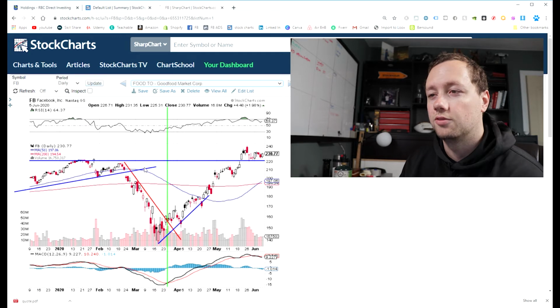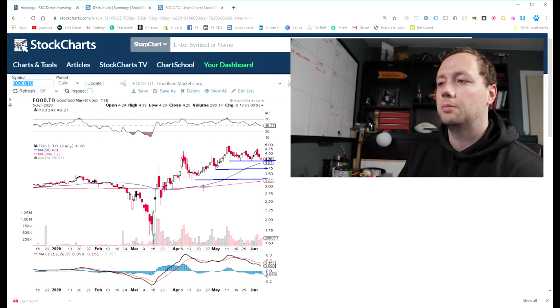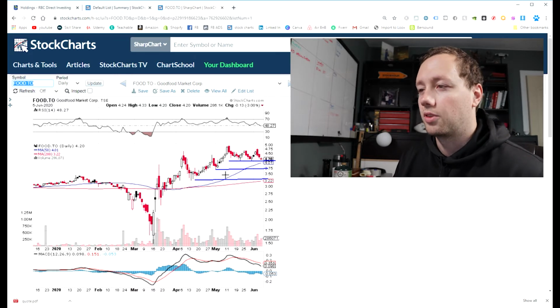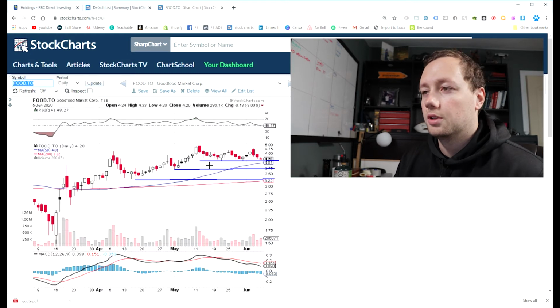What do we got next? Good Food. So this is the one where we're down 8%. And if you look at this stock, I probably bought it a couple of days too early, but that's okay. I'm going to zoom in here just so we can get a better view. So when we look at this, we can see I bought it probably a week ago, right around here.